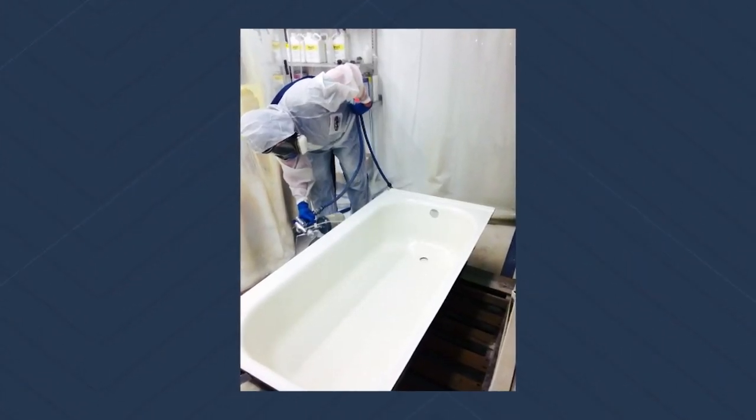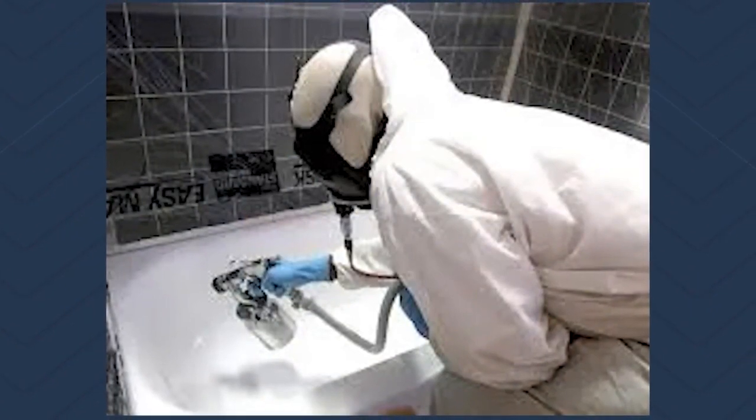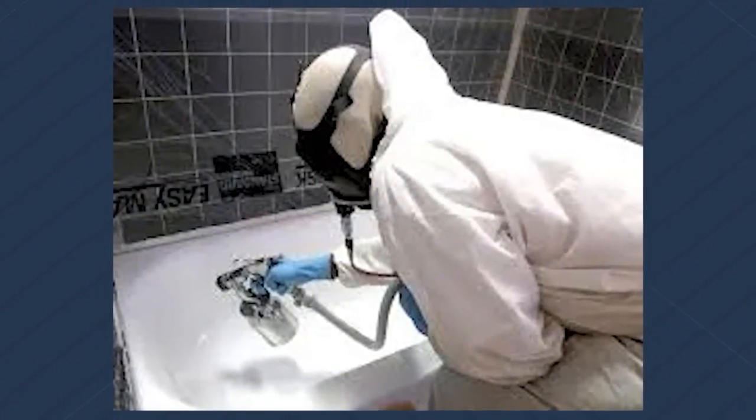And then we apply 4 coats of a high build, high bond, ultra grip epoxy priming system, which is a very high quality rust resistant primer. After that, we use 5 more coats of an acrylic urethane with a built-in clear coat. Once that application is done, you have a 10-year warranty on the work. That's all done in 1 day.